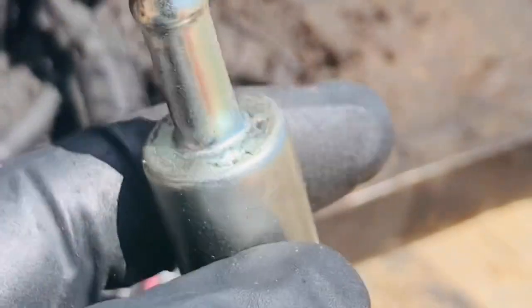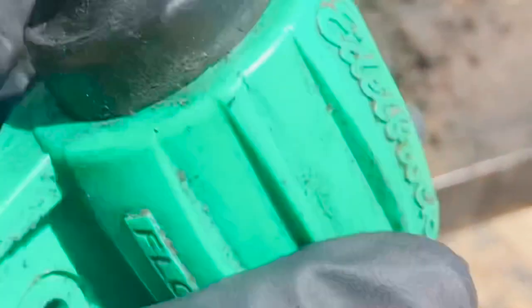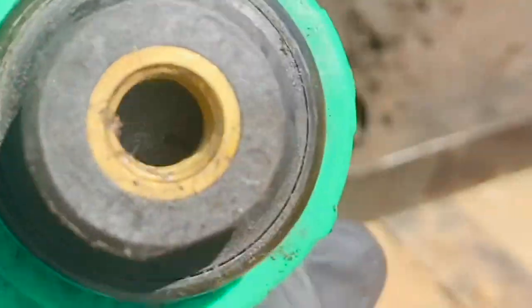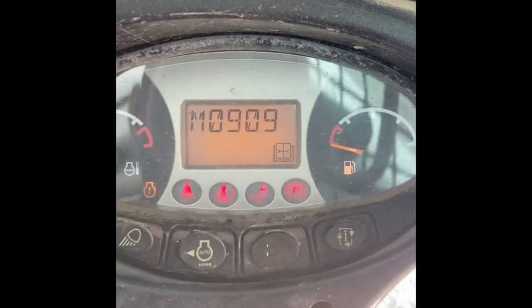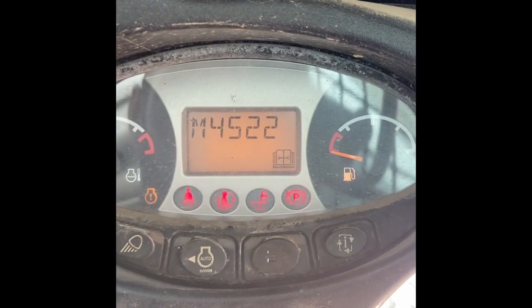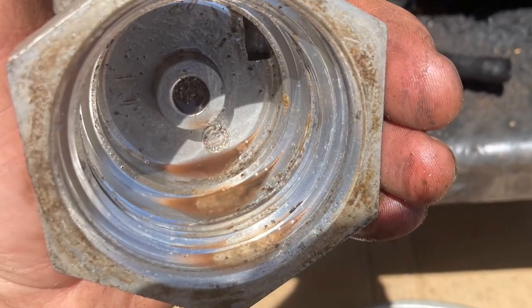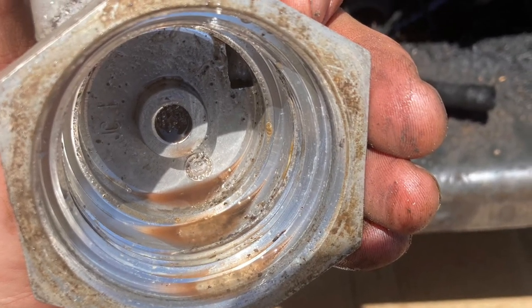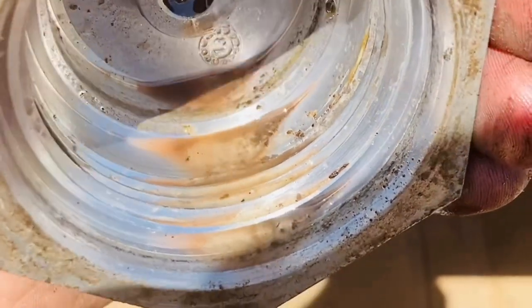So I don't know why that's on there right now, but I assume the previous owner was having fuel issues and maybe some injector issues, and that might have been a temporary fix for the previous owner. Now with the fuel filter off and unplugged, I wanted to see if the codes changed. And it did. I got a different code. So the 4522 code is basically saying that the fuel sensor is out of range, or ultimately saying it's unplugged. And then that second code, the 0909 code, was just low fuel.